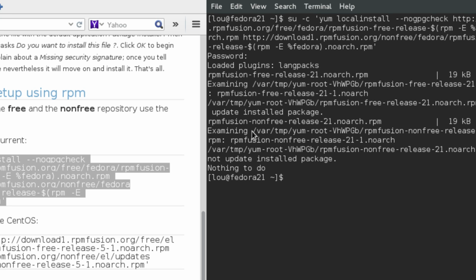However, for you, you're going to be presented with a prompt. Essentially, do you want to install these repos? Select yes or no. You're going to select yes. After that, you're going to issue a sudo yum update. Type in your password.